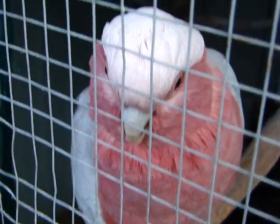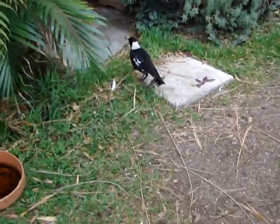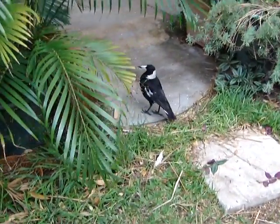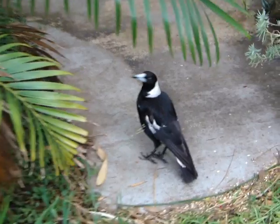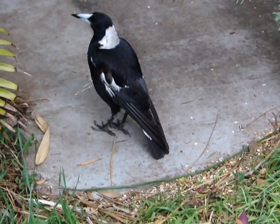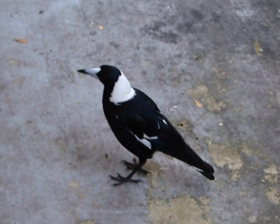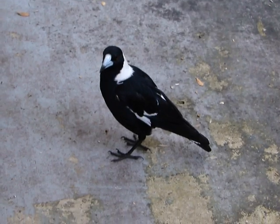So that's Ethel. Let's go and say hello to... Oh, there's one of our regular little Maggies. There's a little female. They've been coming left, right and centre all day long. They're feeding, obviously. Their eggs have hatched. Oh, there's the other one on the other side of the fence. That'll be the male. Just go and say hello to the male. See, there's the male. And there's the female.